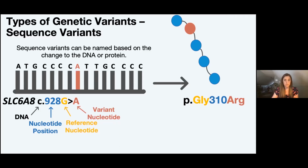So in this example, we're talking about the SLC68A gene, the DNA. The numbers tell us what letter we are talking about in that DNA, in that gene. So here we're talking about letter 928. The first letter that you might see after that number tells us what DNA letter people typically have at position 928. In this example, people typically have a G. The greater than symbol is our way of saying "is changed to." And the letter after tells us, in this individual, what letter we are seeing there.